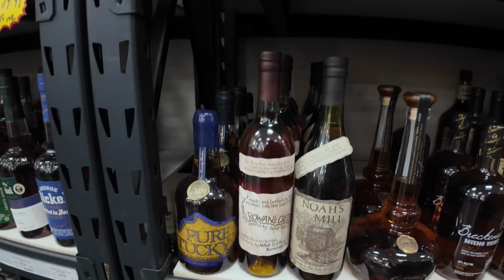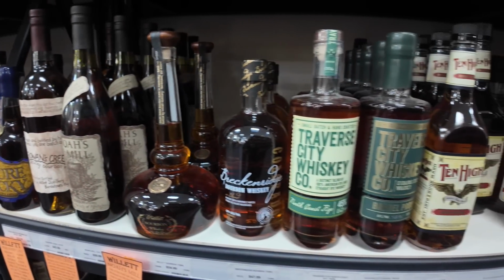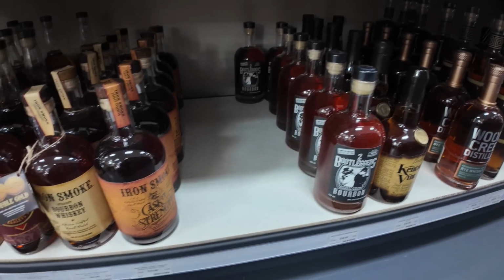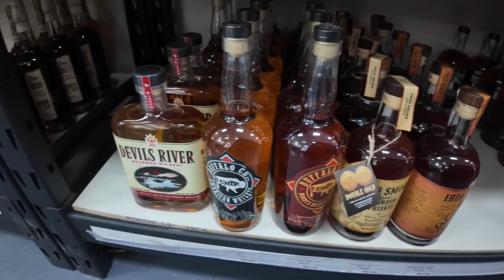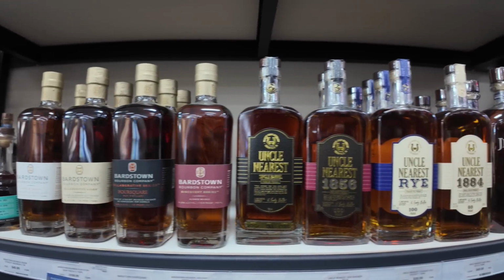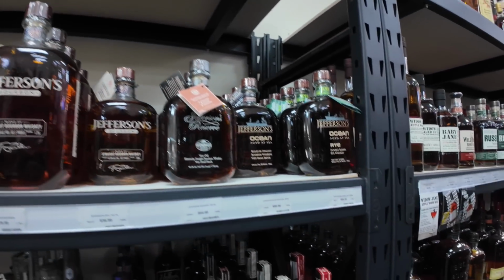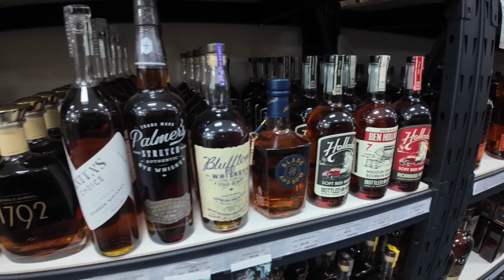I've actually been out there. They make some good whiskey. Traverse. And get down on the bottom shelf, because people are asking me to see what's on the bottom shelf. There you go. Nice selection of Bardstown, Uncle Nearest, our Jefferson fans, Ben Holiday. Well, you know how I feel about Ben Holiday.